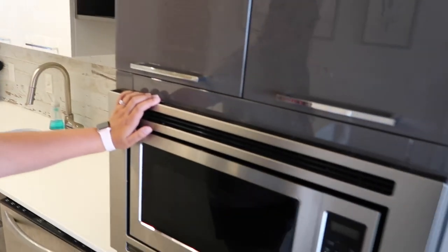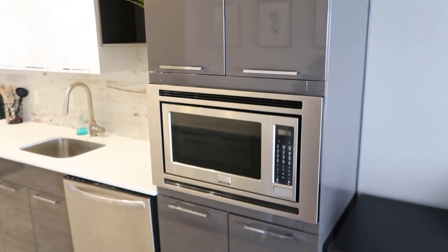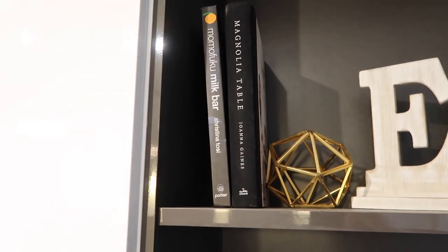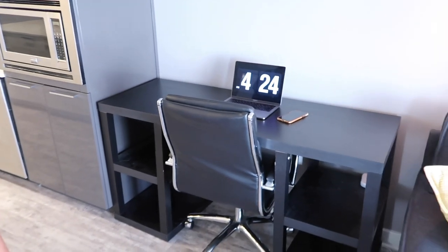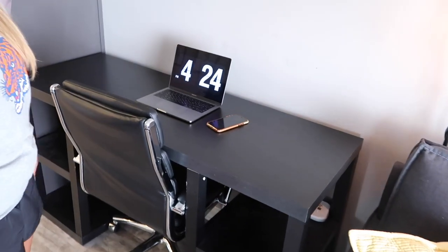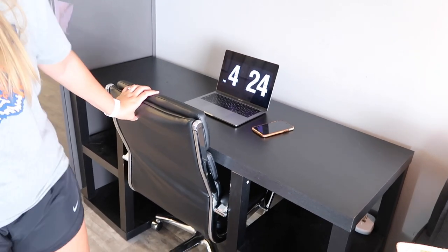I guess we got the microwave here. The microwave kind of fits in with the wall. And then, oh, we have some cookbooks up here. Momofuku and Joanna. Love them. And then we have a desk over here. We got this recently, probably like January or so, which was perfect for working from home. It fits everything that we need and it fits perfectly in the space. We both have worked here a lot.